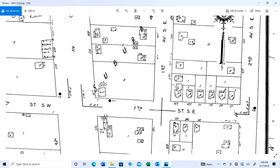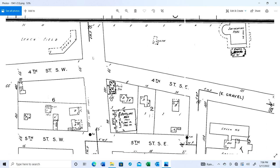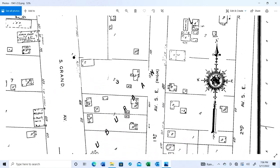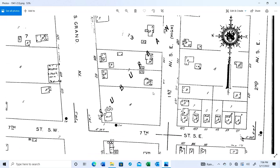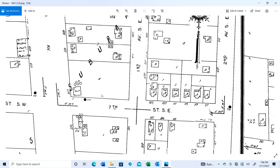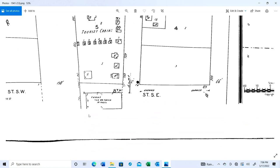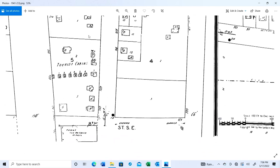Where's the bridge? Where's the river? Bridge is up that way. Oh, okay. So this would be 4th Street, the 4th Street light. Oh yeah, so here's what I remember being called the Car Motel. And at the very bottom, there you are, McCartney Rose Furniture. There it is. There you go, Bob. And that's the city limits.